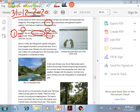Okay. Number two. Now it's chilly, but the ground is green with grass. Snow-capped mountains surround the land. This is the mountain zone. Winters are cold. Summers are cool. It doesn't usually get hot in the mountain zone. Precipitation is moderate to heavy.